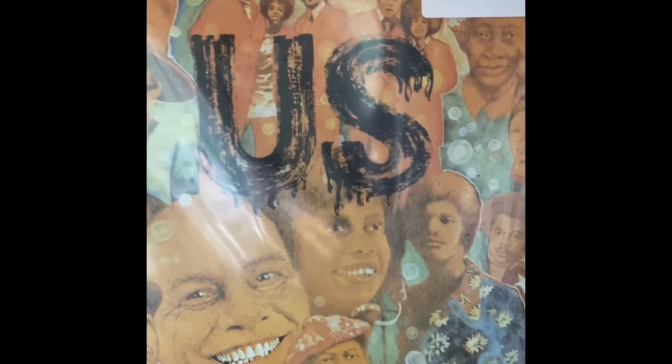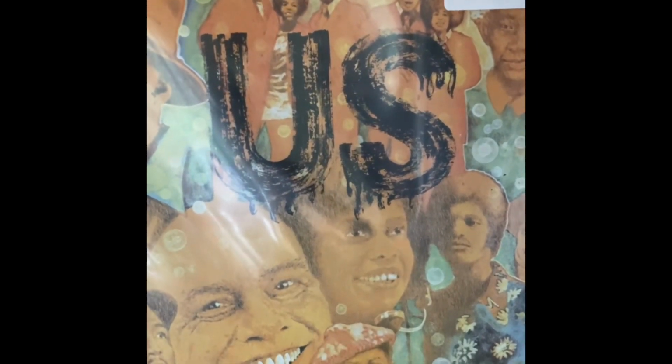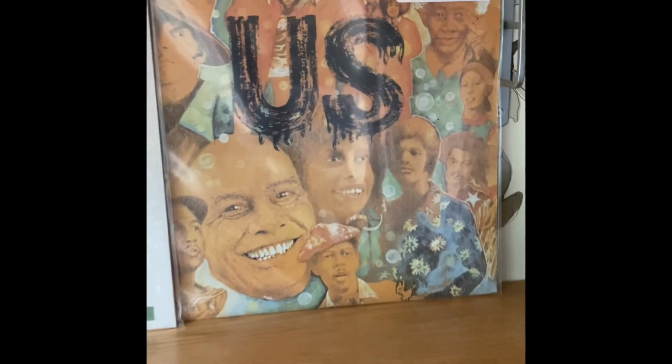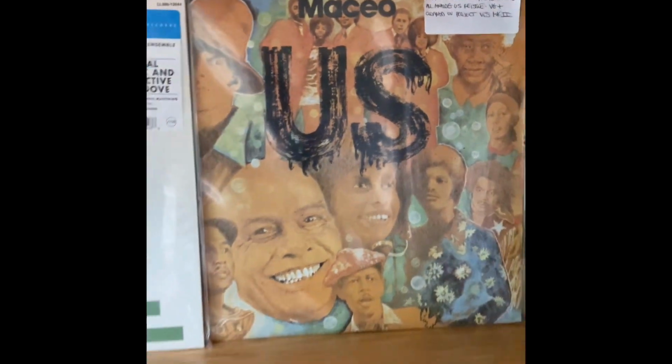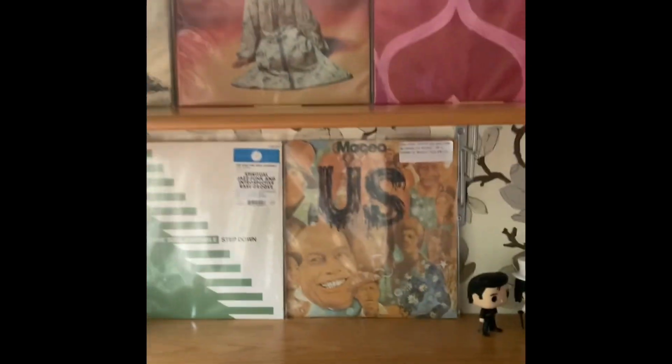effectively a JB's LP, which is Maceo Parker's Us from 1974. It's effectively a James Brown and the JB's LP, but this is an all analog reissue from the 70s, which sounds absolutely tremendous. So that's the 5 albums currently on the listening wall.